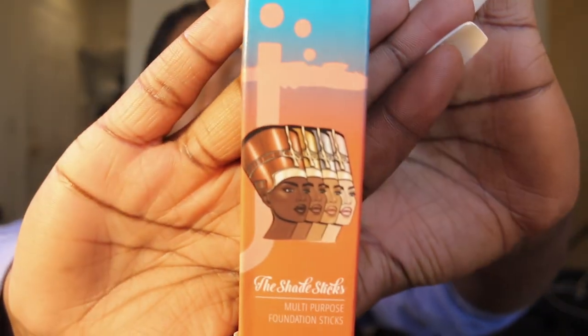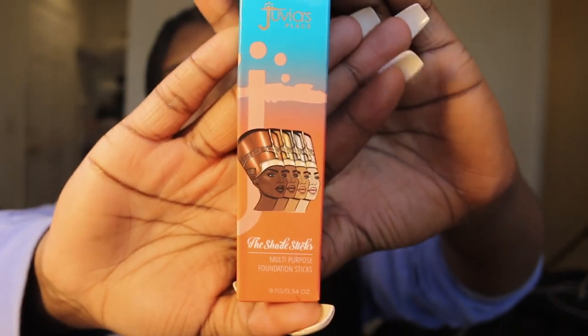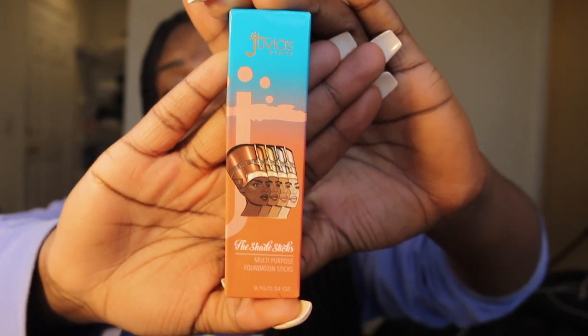This is what the box looks like, so y'all can see. Focus. Boom. It's very aesthetically pleasing, which I really do like. The front has four little Nubian queens. I'm gonna say they're Nubian queens. It says the Shade Sticks, multi-purpose foundation sticks. It's 9.7 grams, 0.34 ounces. It says apply in strokes and blend with a sponge or brush. I'm not even about to read the ingredients because I don't know nothing about that. But I'll read what the little box says.